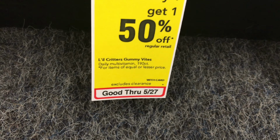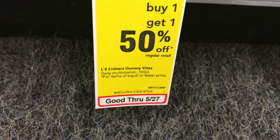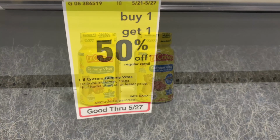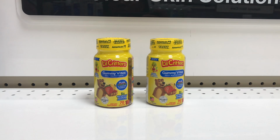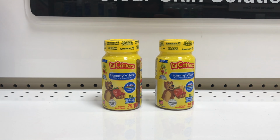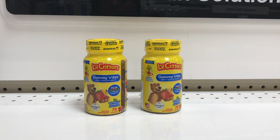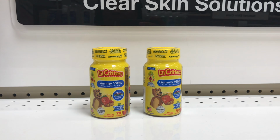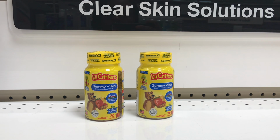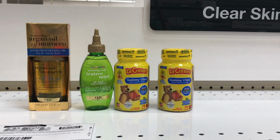I'll be adding the Little Remedies to this transaction. It's not giving back any extra care bucks, but it's on sale for buy one get one half off. I'll pick up 2. One is priced at $9.59 and the second one will be $4.80. Everybody received the $10 off of 2 coupon in our app today. That will bring it down to just $4.39 or $2.20. Let me go check out and I'll be back with my receipt.